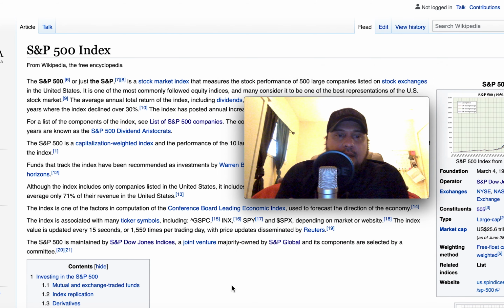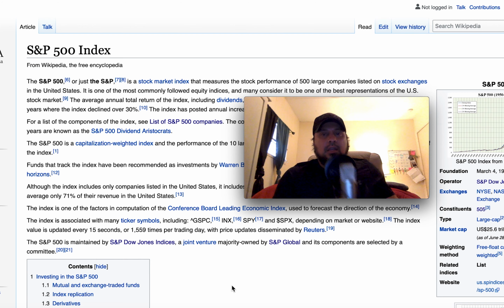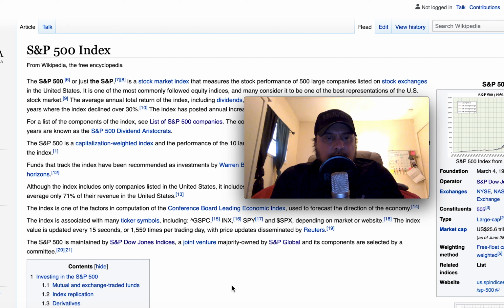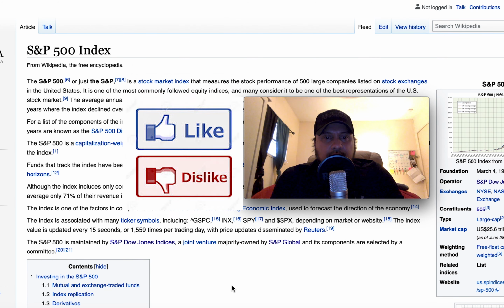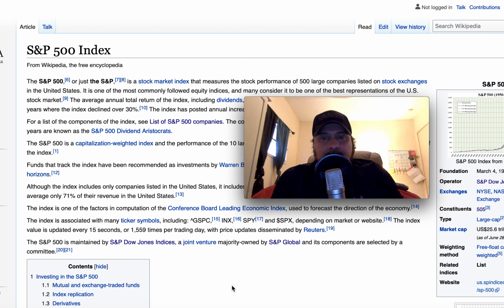The index is one of the factors in computation of the Conference Board leading economic index used to forecast the direction of the economy. The index is associated with many ticker symbols, including GSPC, INX, SPY, and SPX, depending on market or website. The index value is updated every 15 seconds or 1,559 times per trading day, with price updates disseminated by readers.